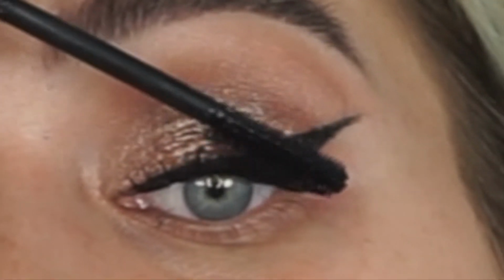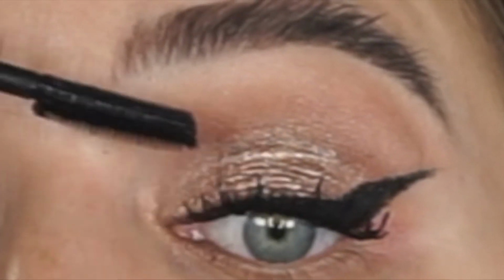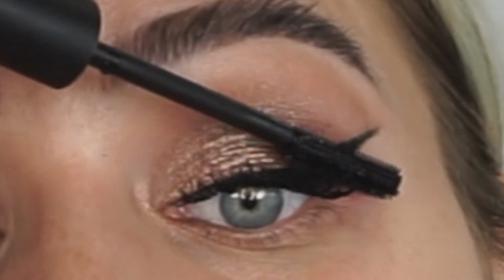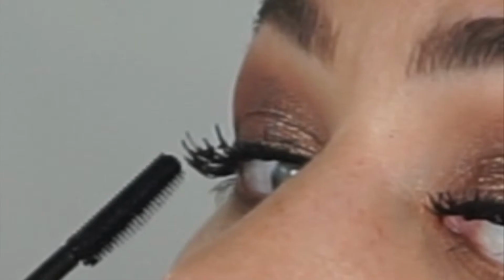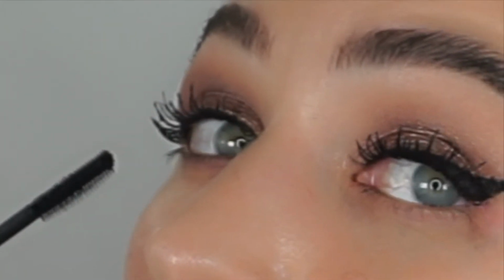I feel like this mascara is giving length as well. These lashes just look longer. Just look at my lashes sideways. Can you see how long it is?